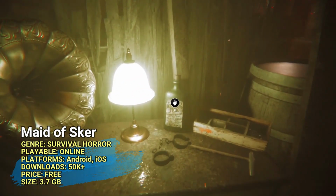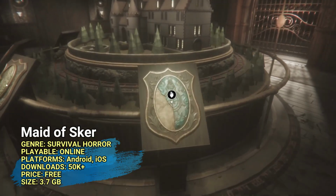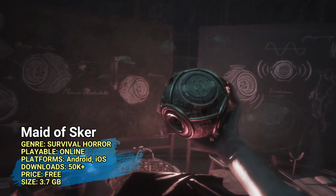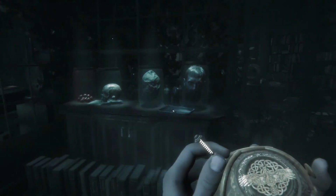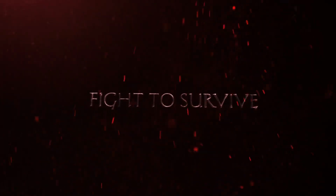The mobile version here is not that well made, it still has a lot of bugs, it's rated quite low, but it does offer a rather moody atmosphere that's combined with some immersive storyline and some really good visuals. So it really does deliver a good horror game, but it's not for everybody. If you like, there's actually a free demo of Maid of Sker available on Android and iOS.